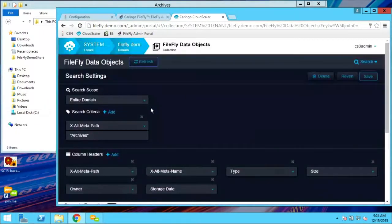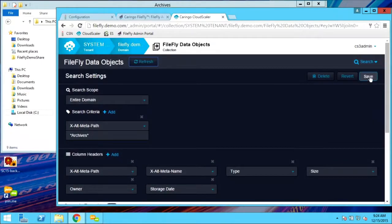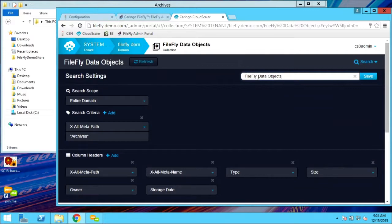So now I've basically done a search of the object storage environment, and you're going to see here that I have my 9 files that are the zip and tar files from primary file storage. I could actually save this search, and we call that a collection. So I'm going to say these are the FileFly archive files. So I can save that.